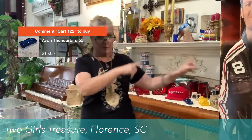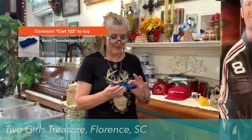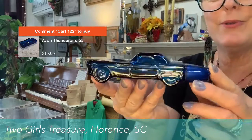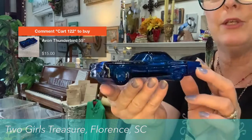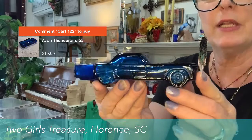Don't drive. Don't go racing and using that flask of iced tea. Don't do that. What's cart number 122? Now you've got the Thunderbird, because I've been waiting for this one to come up. All right, Ricky. This is you right here, buddy. This is your Thunderbird. Look at that beautiful cobalt blue Avon Ford Thunderbird collectible car.